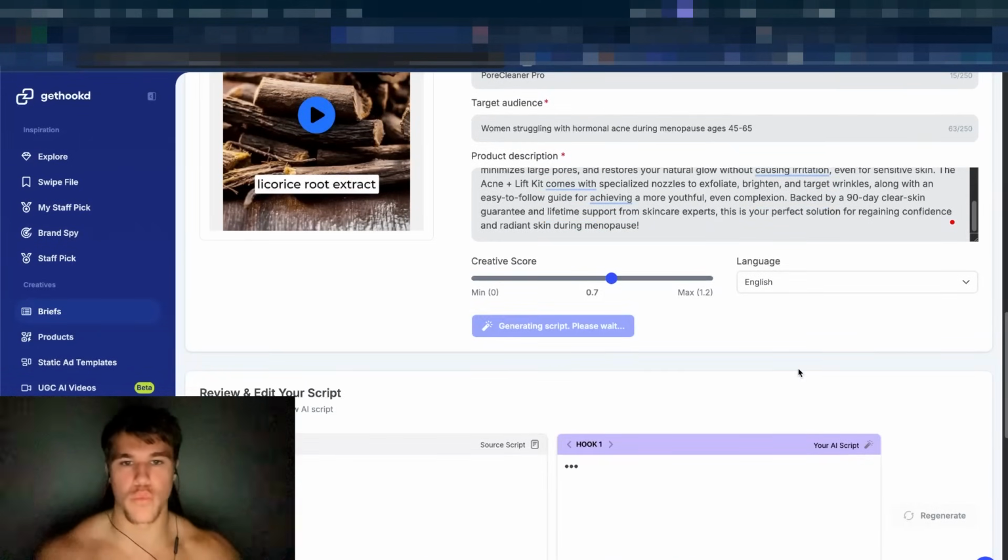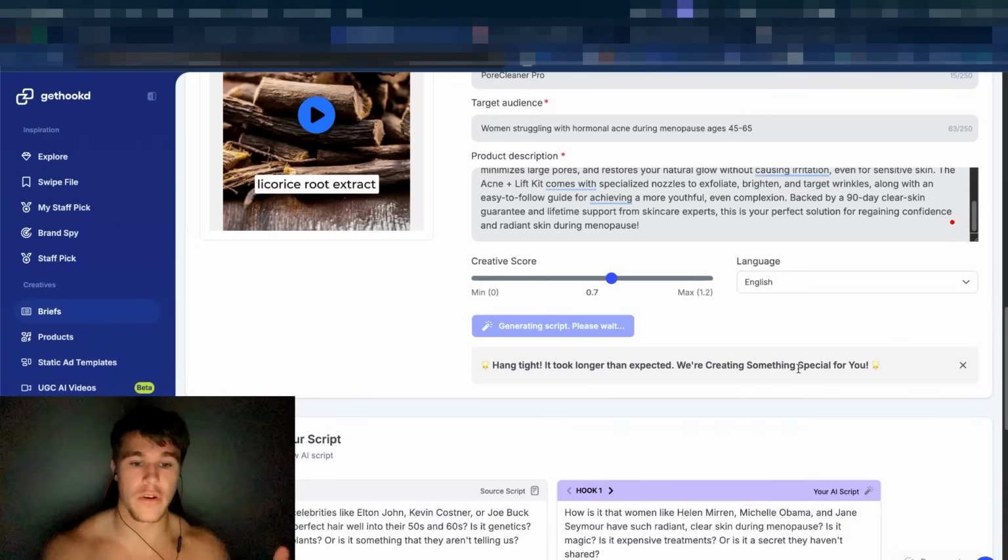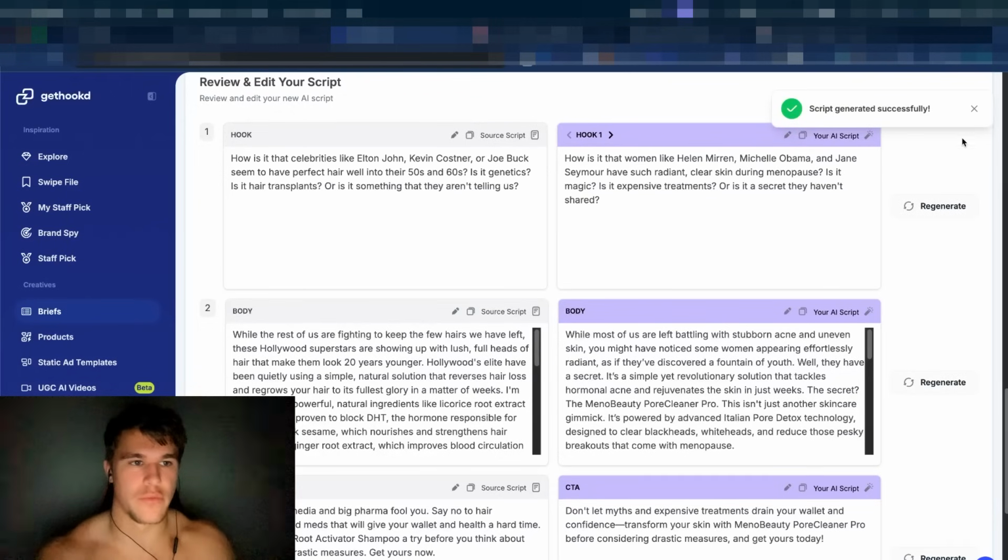Now, while this is writing the script, what it's doing is pulling the existing transcript and rewriting it based off the inputs that you gave it. Now, the cool part here is that, again, you're not reinventing the wheel. You're taking a script, an ad that is already proven to convert, and you're simply rewriting it with your target market and your product description in mind. So as you can see, that was really fast actually, because typically the longer the ad, the more time it takes, but that was very, very quick.